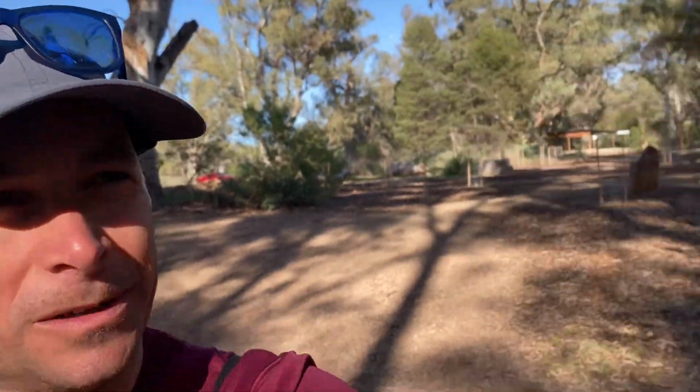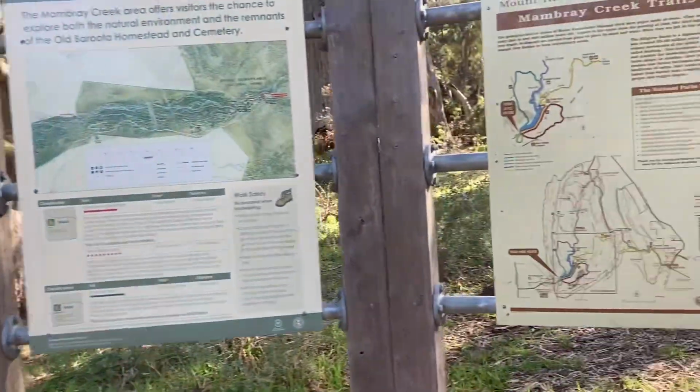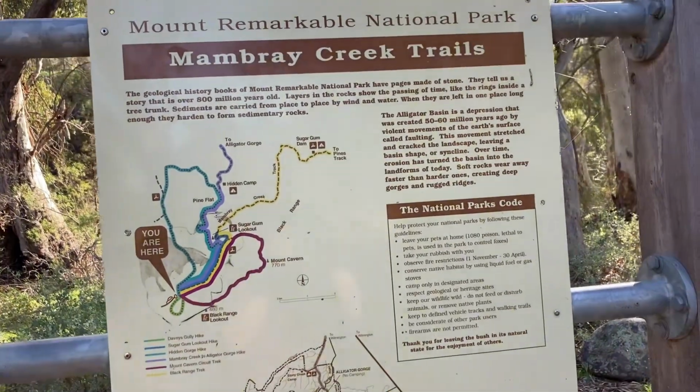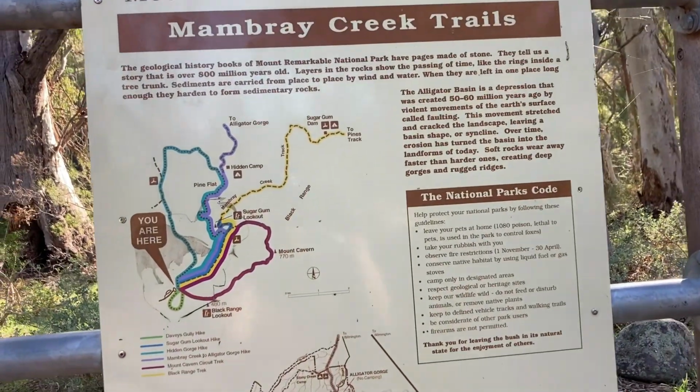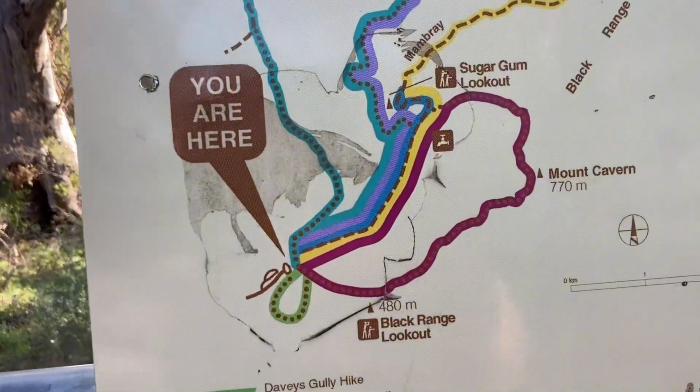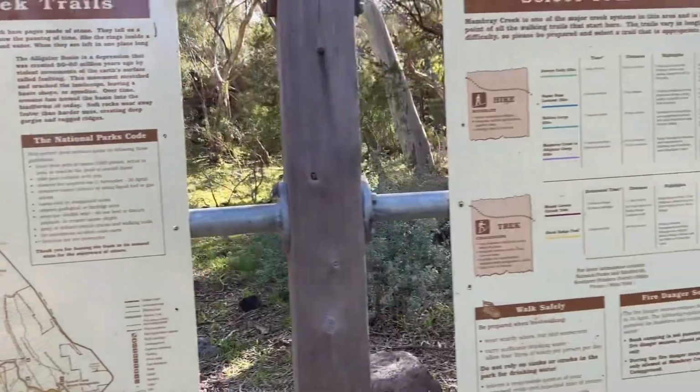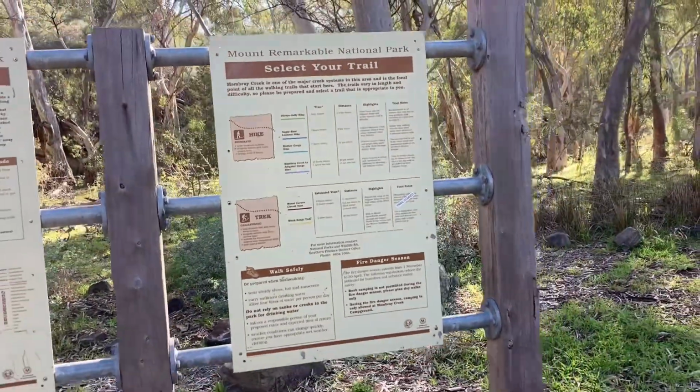Just had a nice night at Mambray Creek, really good. And a beautiful morning this morning, spot on, there's no wind, beautiful sunshine. So I'm going off to do one of the trails. I'm going to do the Sugar Gum Lookout, it's called. It's that dark blue one, just goes up out of the campground. It's only an 8k return, which is good.